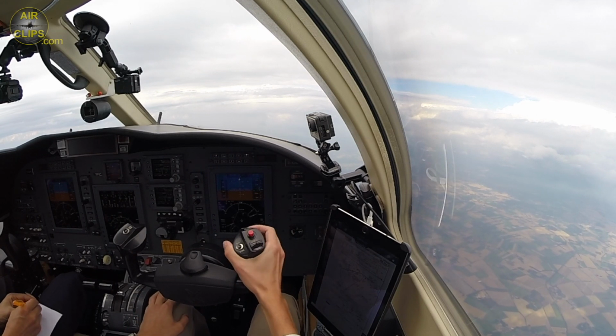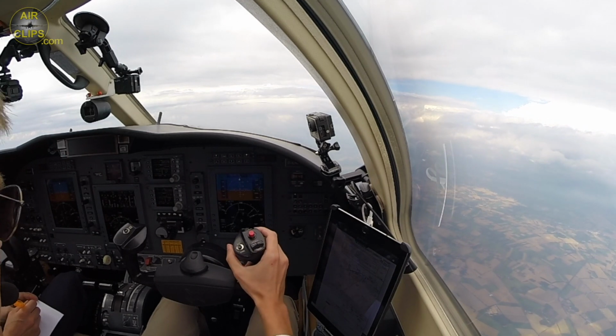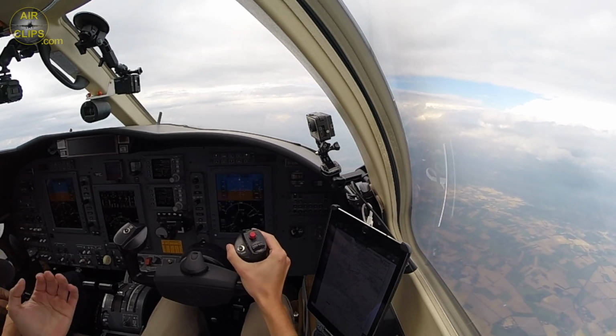Lufthansa 9976. 9976, able for left turn heading 180 again in, let's say, 1 or 2 minutes. Lufthansa 9976, we can turn right now if you want.